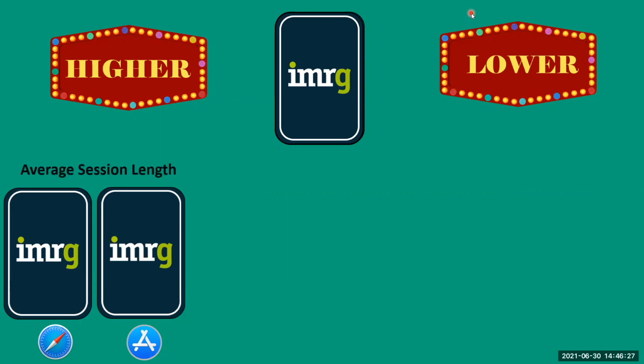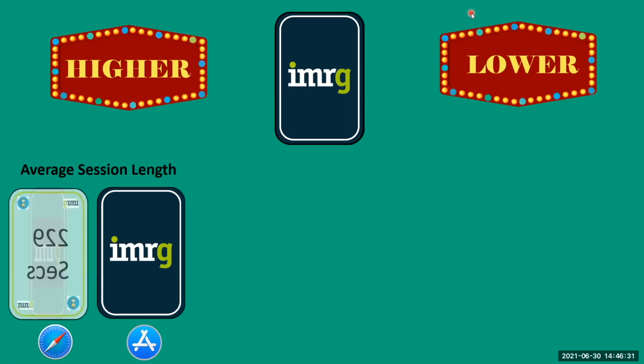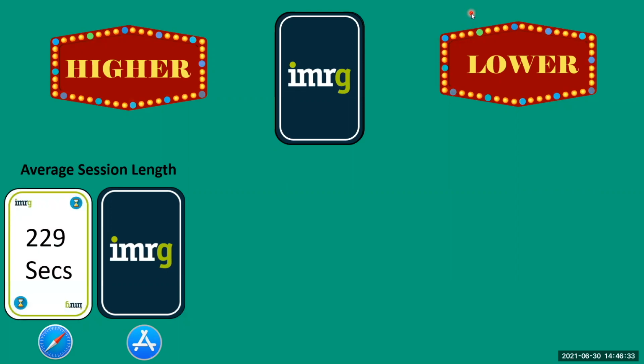When it comes to the average session length that someone spends on your website, on a browser, the average is 229 seconds. Sitting at home, maybe you can pop it into the chat if you like. Do you think that an app will have a higher or lower average session length than a web browser for the typical average retailer in the UK? Do you think consumers are more glued to an app? Do you think they're more likely to stay involved and spend longer? Pop it into the chat if you think it's higher or lower.